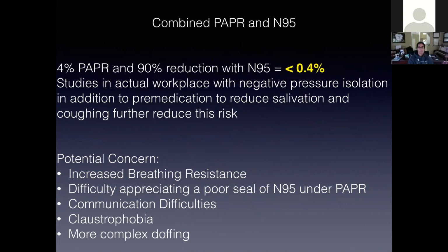So in combined PAPR and N95, he initially said, listen, there's a 4% risk with PAPR. There's a 90% reduction with an N95 that gives you about a less than 0.4% risk when you combine the two. But at this time, when he wrote this, there weren't any studies really looking at this. And so, studies in actual workplace with negative pressure isolation, in addition to pre-medication to reduce salivation and coughing, would further reduce that risk.